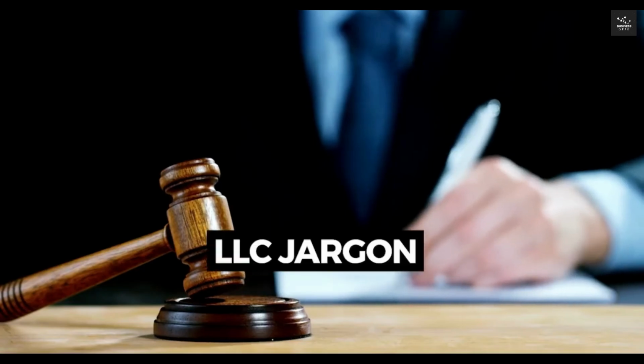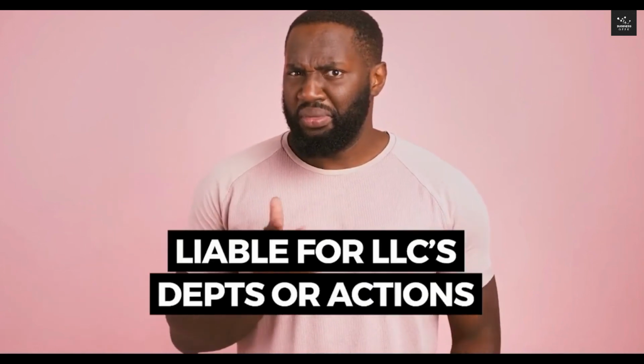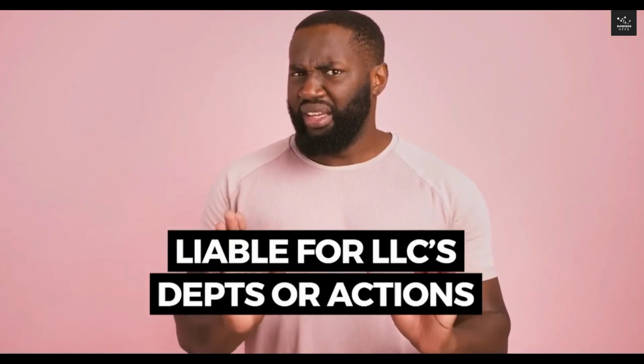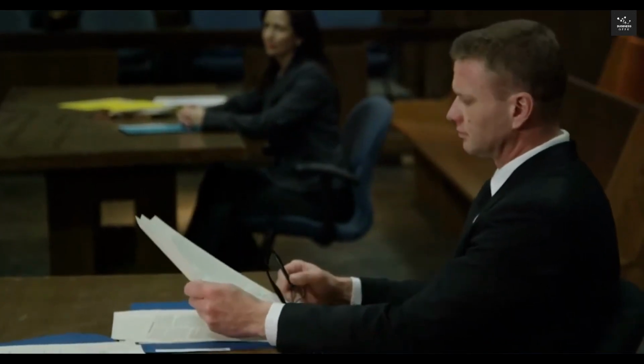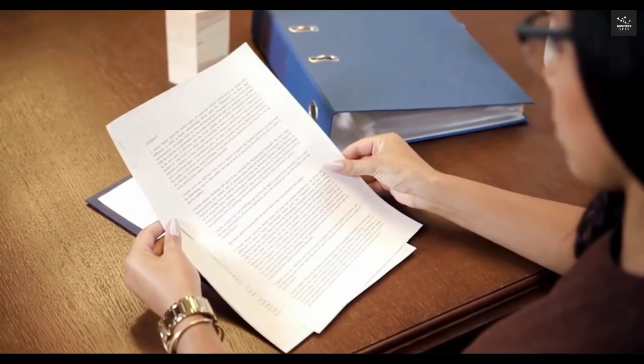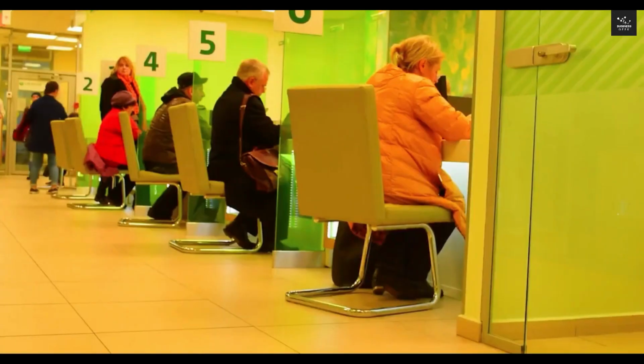Piercing the corporate veil is an LLC jargon that refers to the court's action to hold you, as the owner or member of an LLC, personally liable for the LLC's debts or actions. Now, if you have been sued by some lawyer who sees a crack in your LLC, they might resort to piercing the corporate veil, in which you are in any position defeated. This is why opening a separate bank account for your LLC is so important.